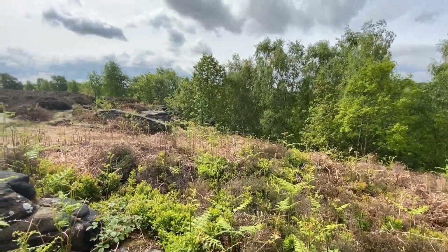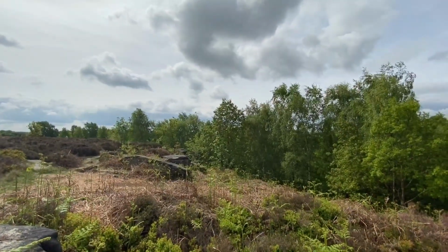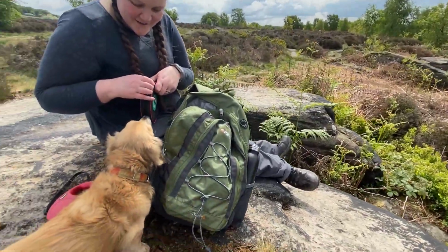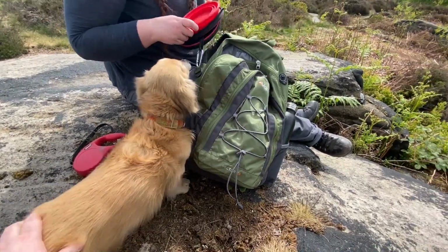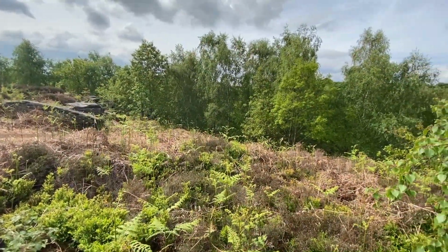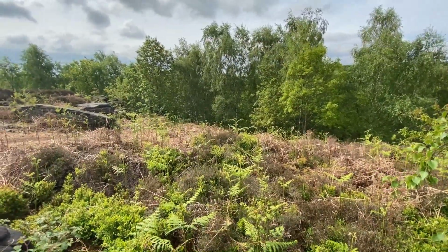It's looking reasonably sunny, but I'm hoping it's not going to rain because I've not got a coat. So we'll just see what happens. Are you having a drink? We're just going to give Rufus a bit of a drink, and then we're going to start heading back uphill towards Baildon. I'll show you some of the views at the top of Baildon.